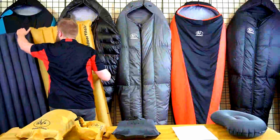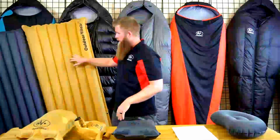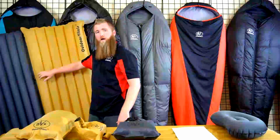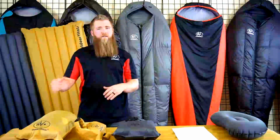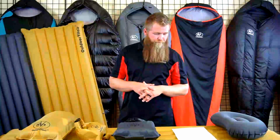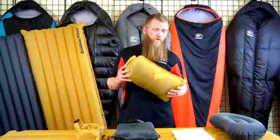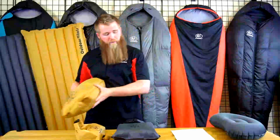So to reiterate that, any 2 pads that you buy are going to mate together, whether they're long, wide, and regular, or insulated, uninsulated, they're all going to be able to connect together. Okay, we already talked a little bit about pump sacks. Again, those are going to be 30 liter in size, and you can stuff a sleeping bag inside of those with them as long as you've got a very compressible sleeping bag.